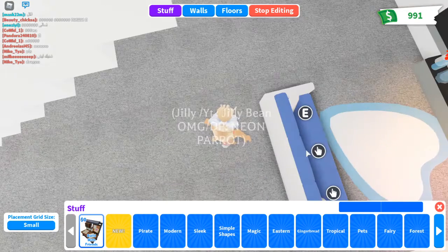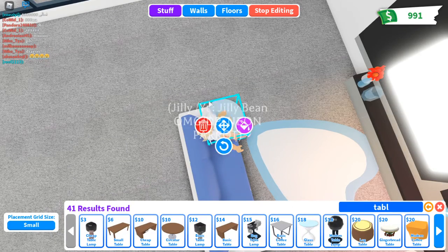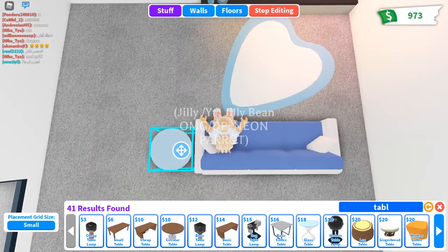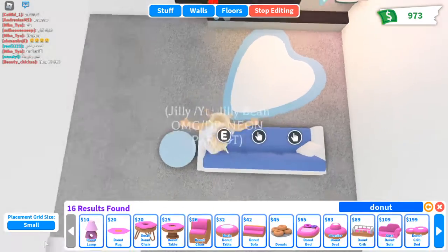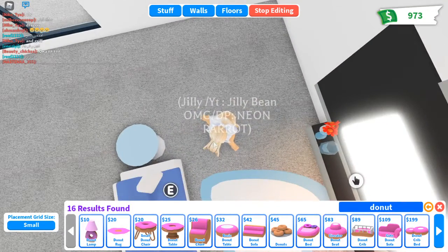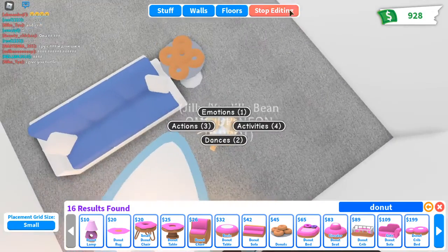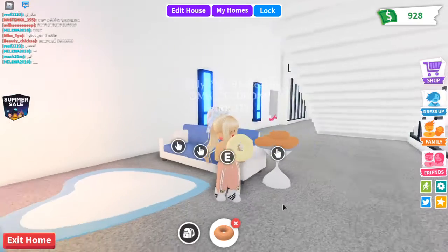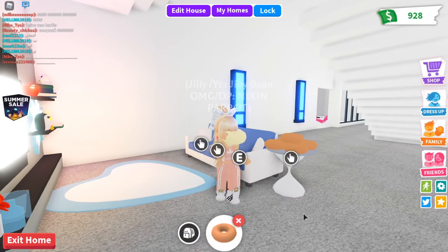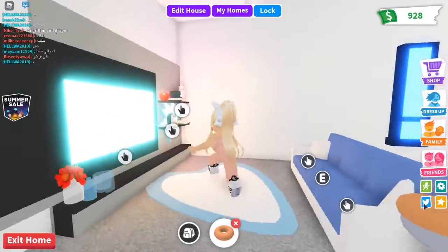So now let's just get a table. I'm not gonna get the most expensive table because there's a lot of expensive tables out there. I'm gonna look up donut. This is gonna be cute. I think you guys are gonna love this. A little donut table. It actually fits. It actually is a donut table. Woo! I made my own donut table, guys.